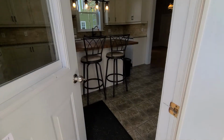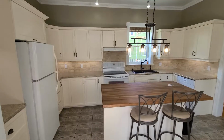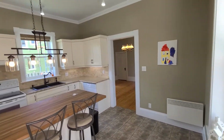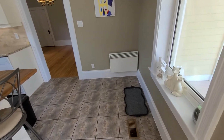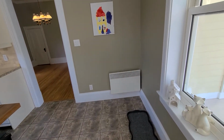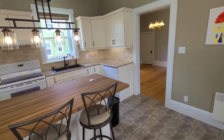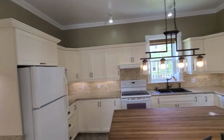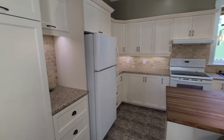Okay, so as you step inside, you're stepping into a very updated and spacious kitchen area with ceramic floors. You have a convex heater there, but the primary source of heat is an electric furnace, centralized heating and cooling, but electric. You have beautiful backsplash there and a nice laminate countertop that matches very nicely.